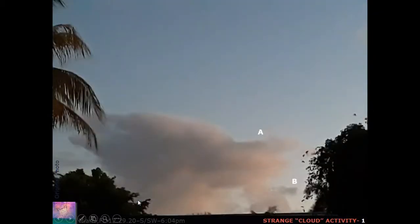Anyway, let's move on. This is just called strange cloud activity. This is towards sunset, looking south-southwest. And in this particular case, the overall cloud just seemed to look odd. The way it was formed, there seemed to be like a hole cut out of it. And then I was looking at A and B, because after doing this for a while now, I start to really just sense certain cloaking craft when I look at a cloud and it just feels and looks off. So this is one of those examples. And we're going to look at it with enhancement so you can see what I mean.